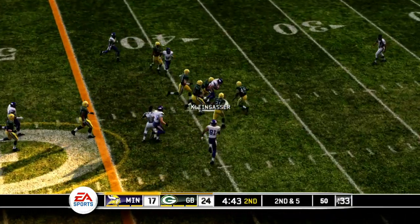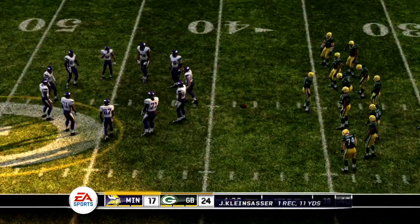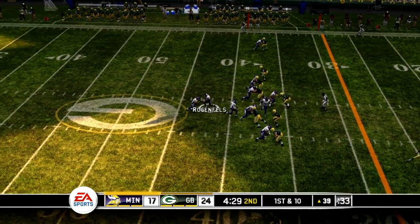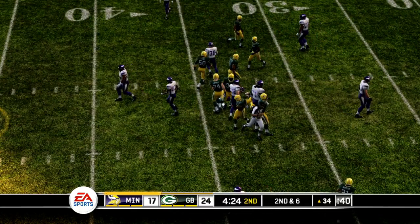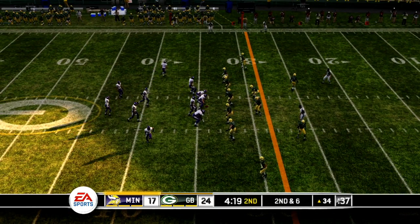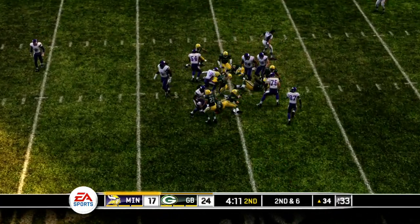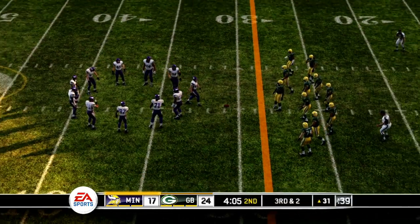Short pass to his left. The Vikings get another good gainer that time. This offense is finding early success in the passing game. They'll keep it on the ground again. Peterson gains about 4 yards on the play. Hands it to the back. Jenkins was there on the tackle. Jenkins tracks him down, wraps him up for tackle number 5.